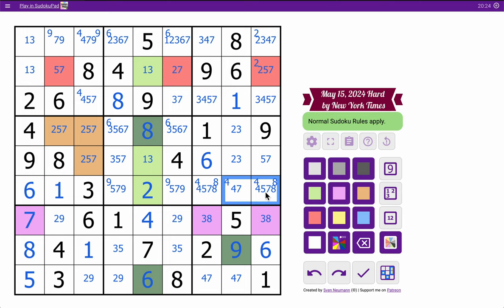No help. 4-7, column 8. Does not help me with anything. Oof, duh. Two here, nothing else is two. Four here, nothing else is four. Eight here, nothing else is eight. Nine there and six there, and nothing else is six or nine.